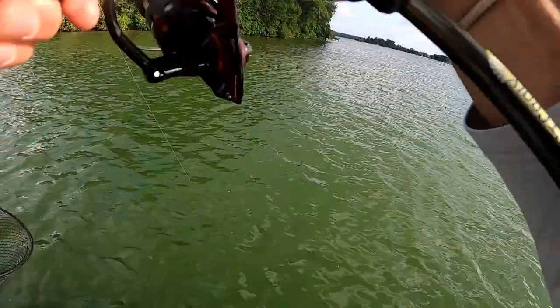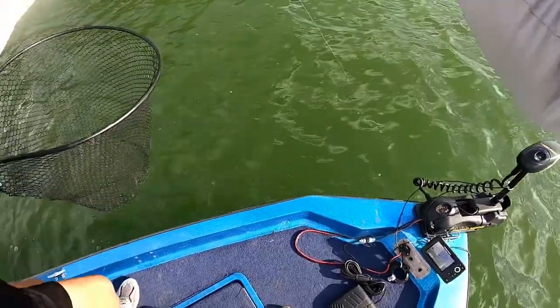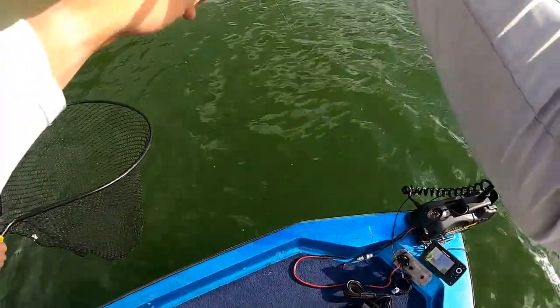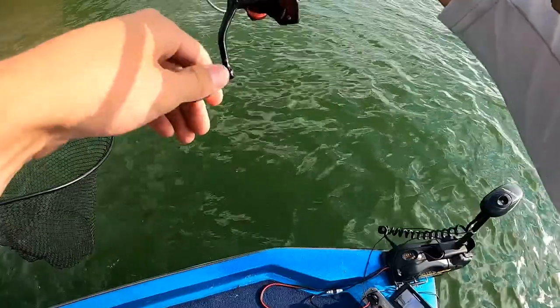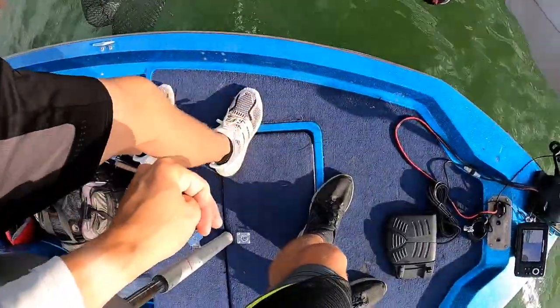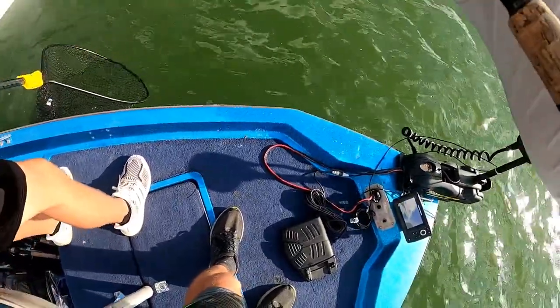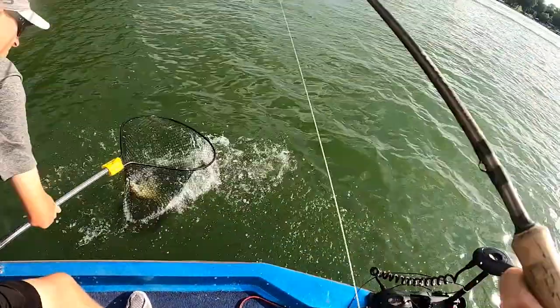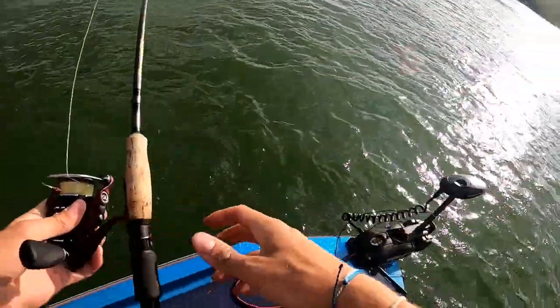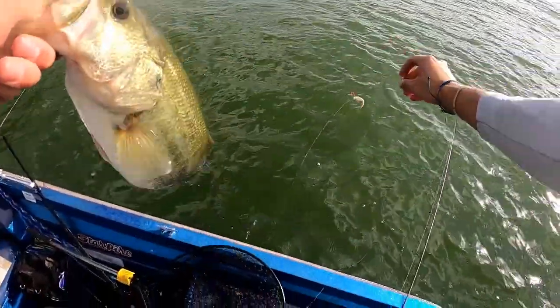That's a fish. That's gonna be a keeper, dude. Drag's nice right now. Yeah, that's a really nice fish, dude. I love my drag right now. Come on, get up here. Need that. Boom, baby. That's number 1. Just barely hooked.